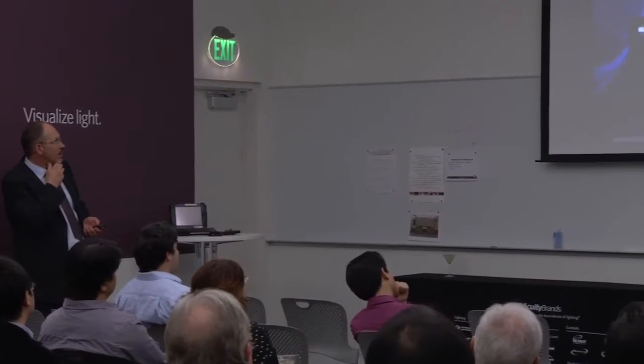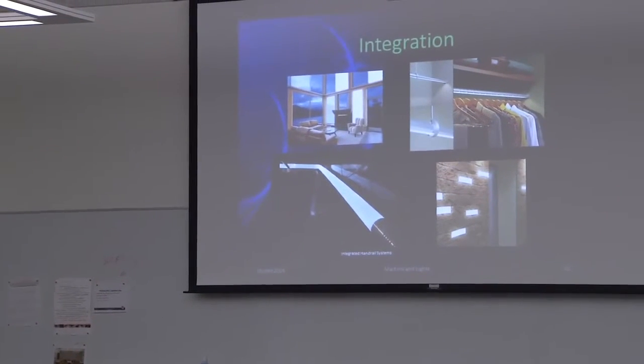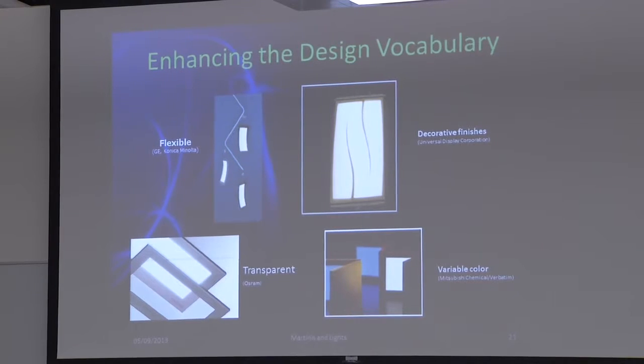Integration, I mentioned that. Here's some examples of integration. The one on the lower left there, if it's not clear, that's a handrail, a lighted handrail. And then here are some different OLED samples to show us some of the different dimensions that are being worked on. Flexible OLEDs is one, transparent ones, ones that have decorative finishes, and then obviously colors. All of that is currently being researched.